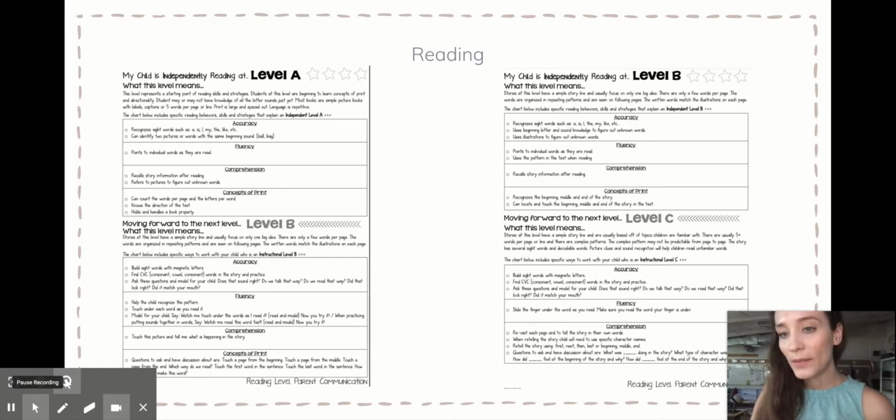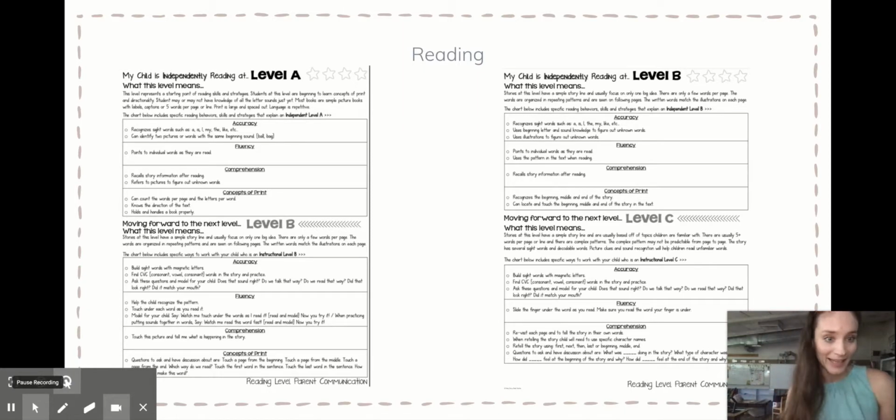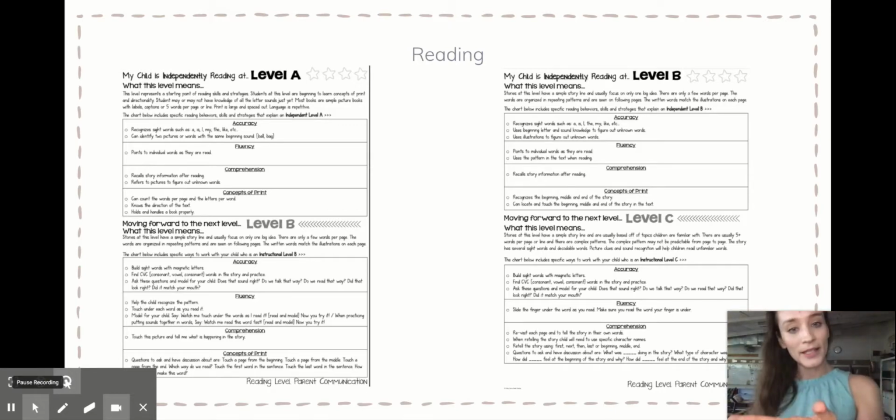They should also be able to know the direction of the text. So that means reading from left to right. And they can hold and handle a book properly. So this is level A, very basic, as you can see, and most of our kinders are starting out the school year around here or at a level B, which means they can do all of those things.